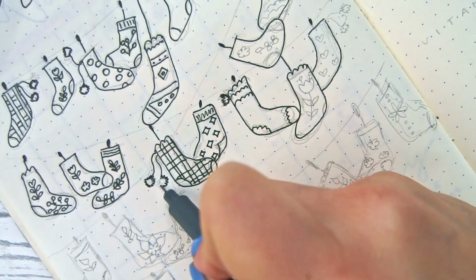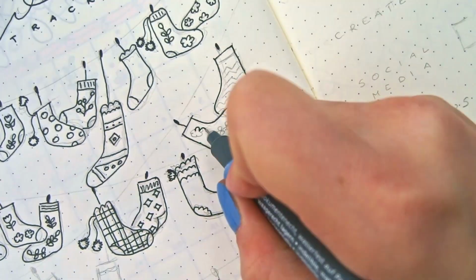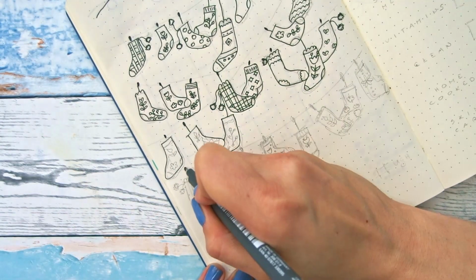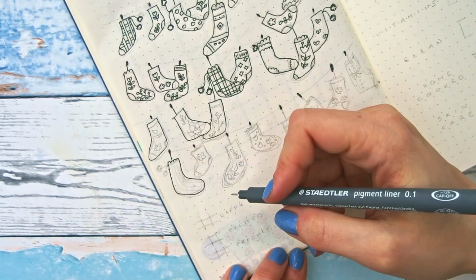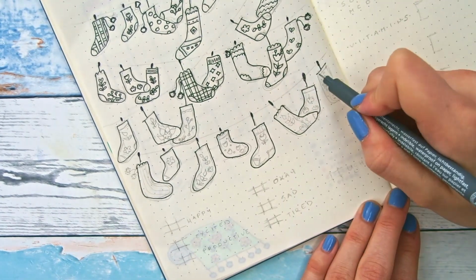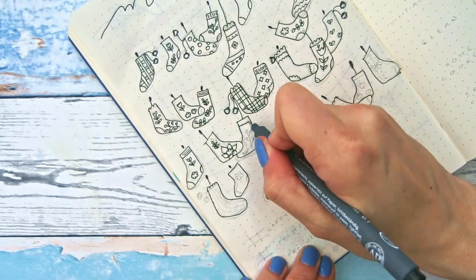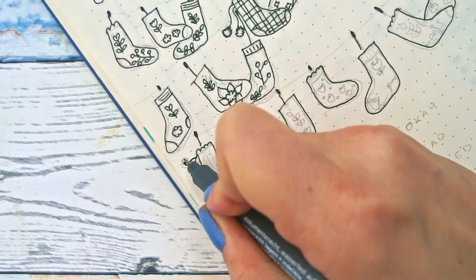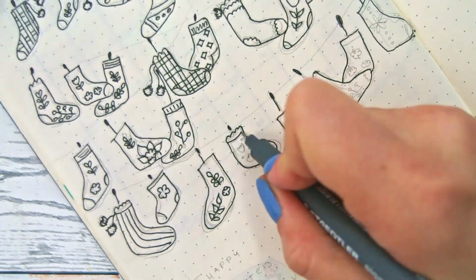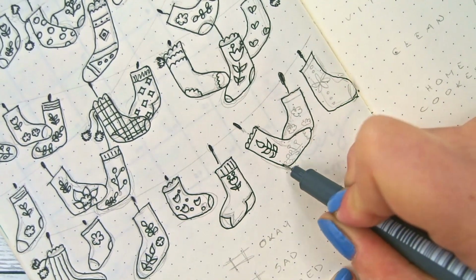So yeah, I'm just alternating between patterns, and these doodles are really simple and nothing complicated. I'm just doing some flowers, some lines, some pompons on some of those socks that just look cute, I think. And I actually am excited about this spread, and I can't wait to see how it will look all colored in at the end of the month.